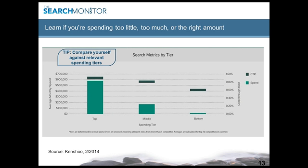It's also good to look at the tier ahead of you. So if you're in the middle, you look at the middle tier to see how you're doing. Then you might want to set your sights on a far-reaching goal. You can see how the top is performing and see if you can try to achieve a little bit of growth there.